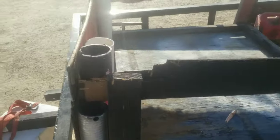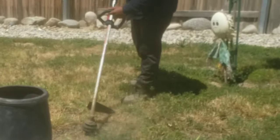So we bought all these brand new tools. You guys see, working hard, we were able to pay for this trailer, which paid for the next trailer, which paid for the next tools. Every tool kept paying for itself, and we just kept working harder.